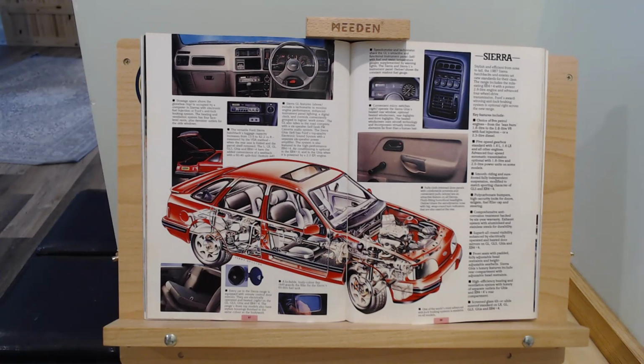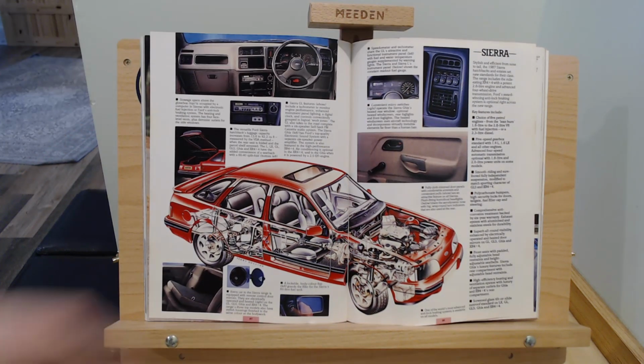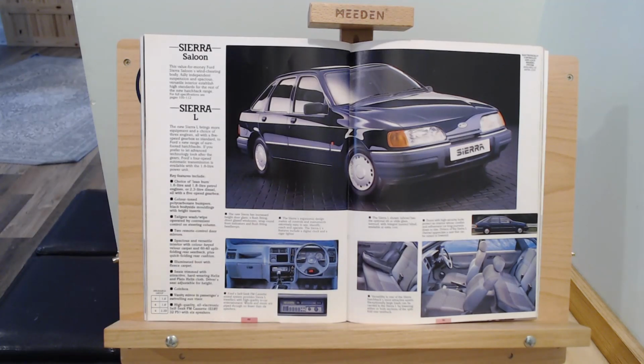Usual sort of thing, we get a bit of an introduction to this new facelifted Sierra. It says stylish and efficient from nose to tail. The 1987 Sierra hatchbacks and estates set new standards, etc, etc. So yeah, we're looking at the new restyled Sierra. Let's turn the page though, and I'm going to lift this up because it keeps making a noise like so, and then I'm going to turn the page to the models proper.